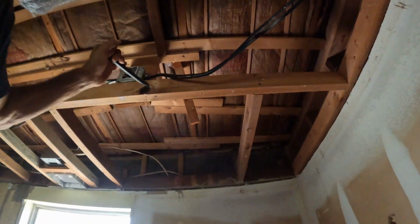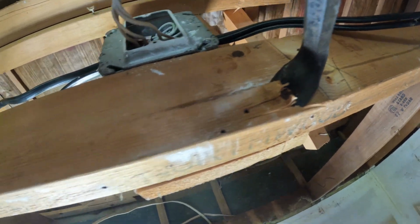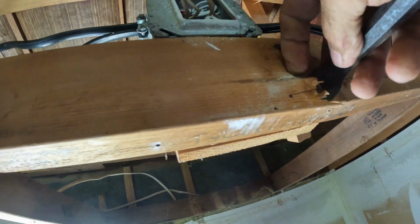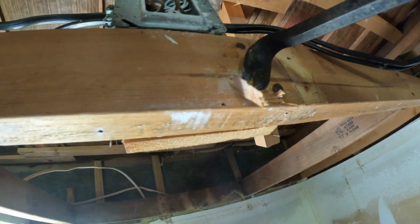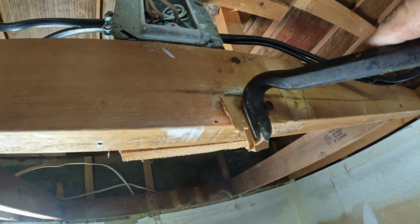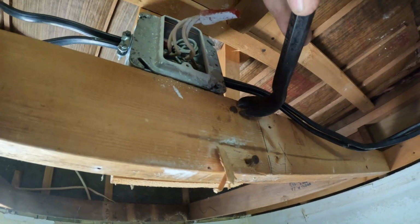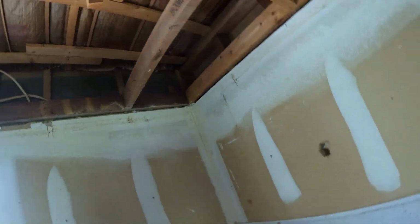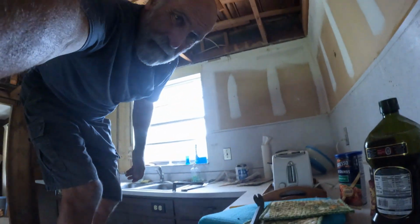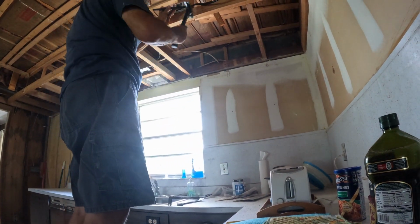For all you amateurs who don't know what this is, a cat's paw. Can't see it too good right there, but what happens is it digs into that nail head like this. So you beat it in like this, and as you keep hitting it, keep turning it out, it just pulls it out. Slicker than weasel poop. Not supposed to say that. It's a kid show.